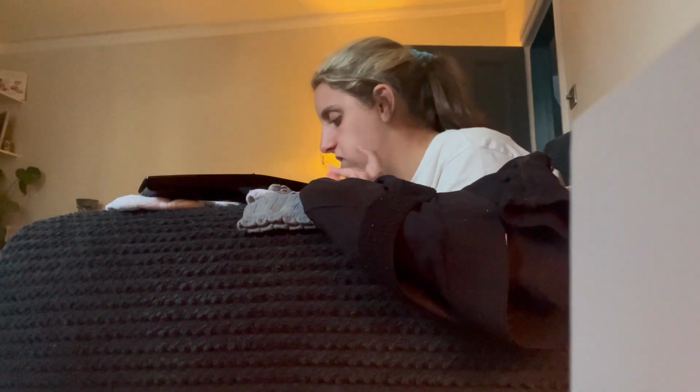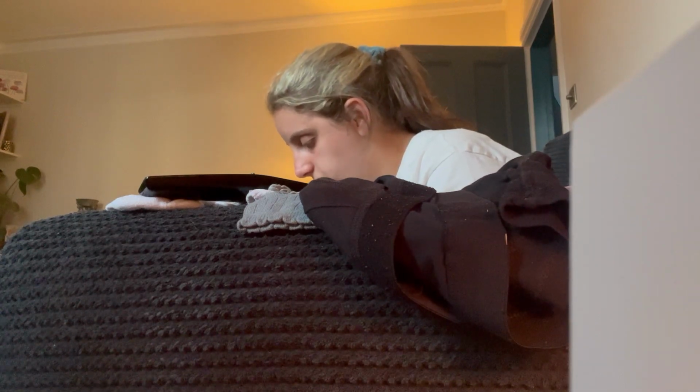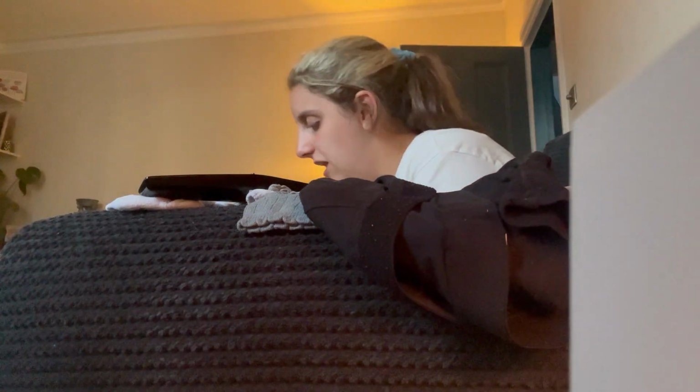Yeah, that's really good. Cheese and everything. I'm gonna try and get more in the middle. I also put onion in it, as the recipe said, so I think I've got a little bit of everything in this now. Yeah, really good.